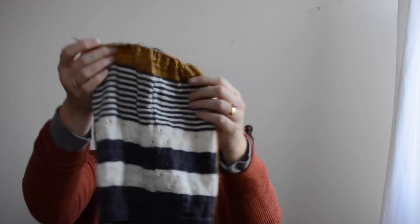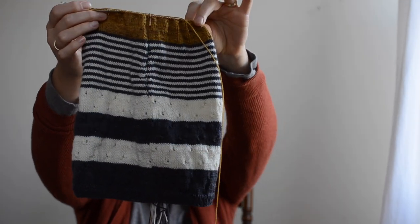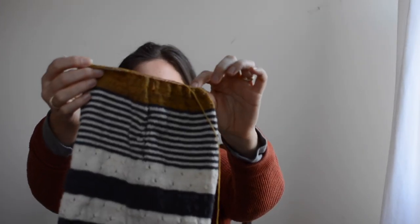This is the three-color cashmere cowl by Joji Locatelli, and I showed you the yarns that I chose in the last video. But this is how it is looking so far. We have the cracked pepper, the snowshoe, and then this is the ochre or okra color from Hue Loco.